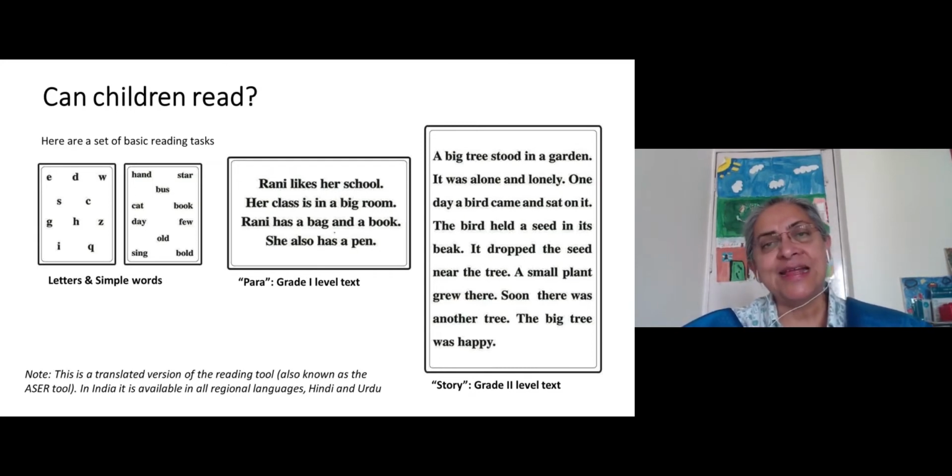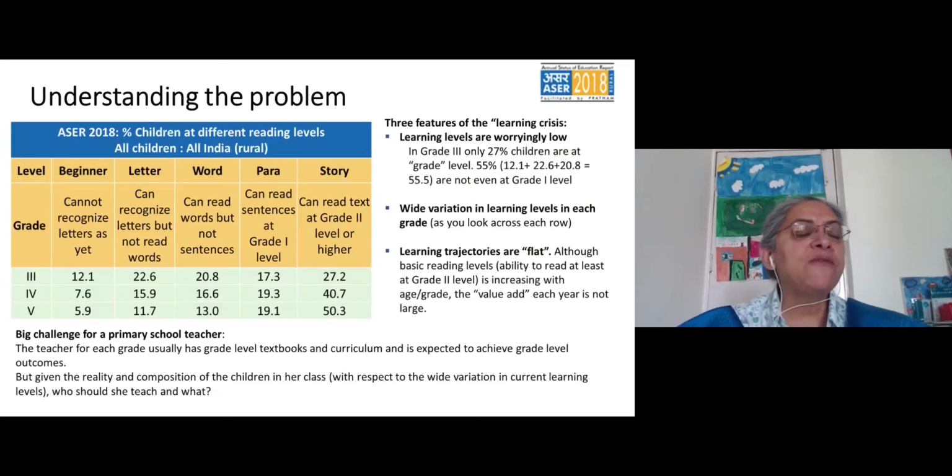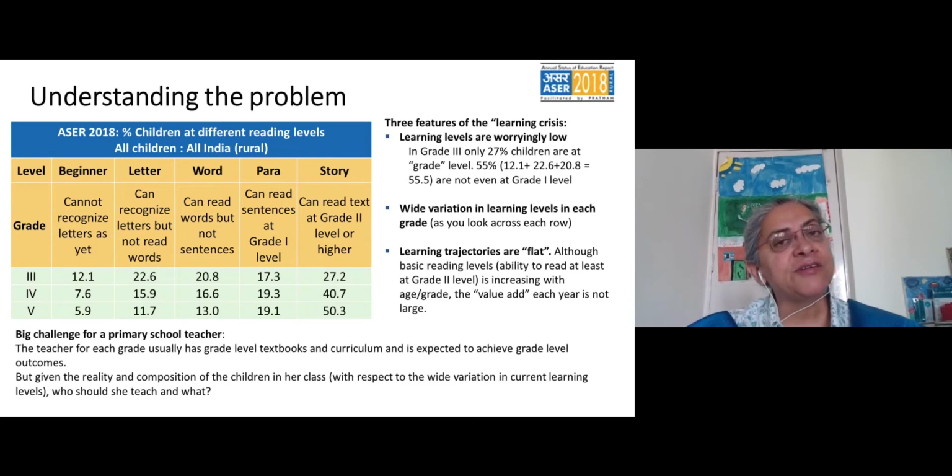This, incidentally, is the basis of the annual Status of Education report, otherwise known as ASER, which is widely used in India, and versions of that are used in many other countries. So if we look at where India is on reading levels based on the kind of assessment I just described, the data here is from ASER 2018.